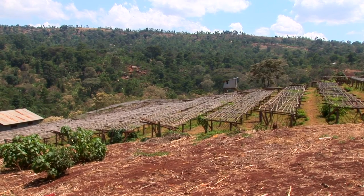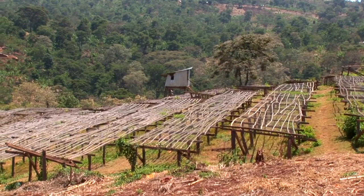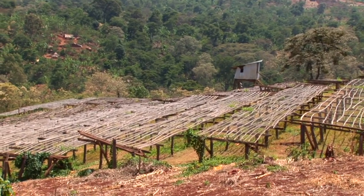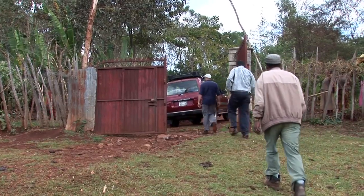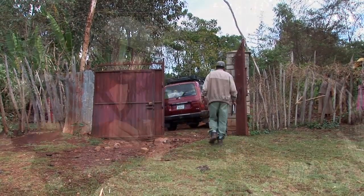What's really popular now in Ethiopia is these elevated coffee drying beds. The old method was to just lay them out on the floor. This method speeds up the process, makes it a bit faster because not only are you getting the sun and the heat from the top, but from underneath as well. We've just come to the end of the harvesting and drying season. We're now here to taste the product of last season's crop.